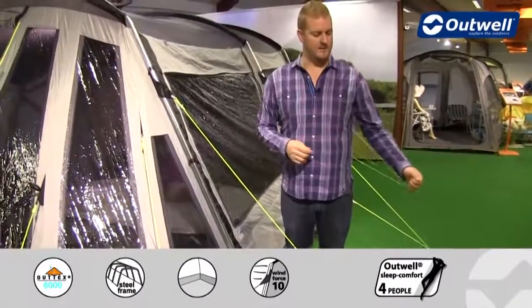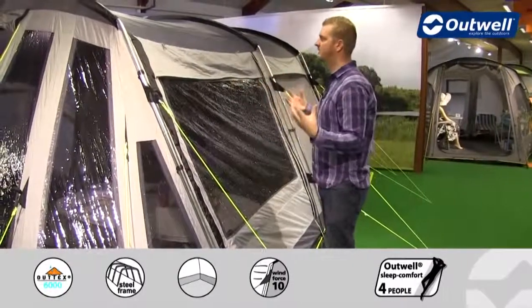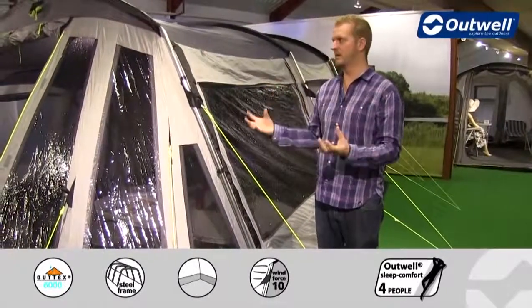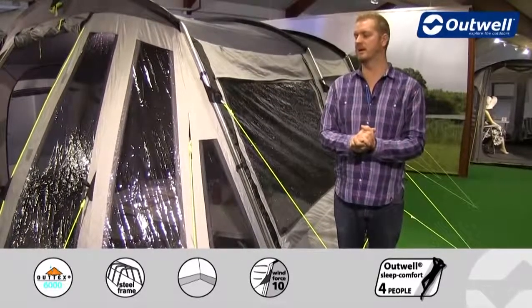When we then take the guy lines out and peg them into position, what it does is it pulls the entire material and fly sheet of the tent to the frame, making it much more taut and much more tight, therefore much more stable as well. So as I say, tested to withstand a force 10 gale.